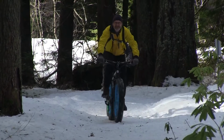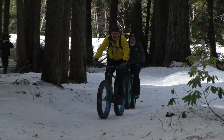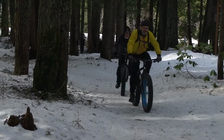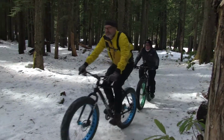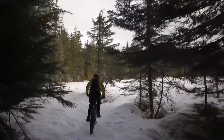This is way easier than it looks, I think. Like I said, we got lucky with snow conditions up here. I took my team up to Mount Bachelor for a race a couple of weeks back, and that was a lot harder going. I've never seen this, Tom. This is the first time I've ever seen this.